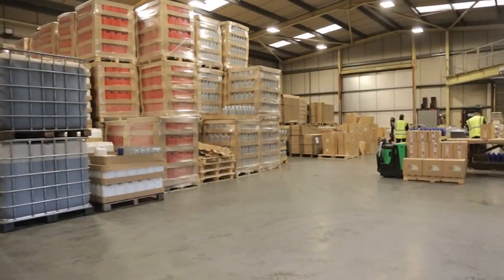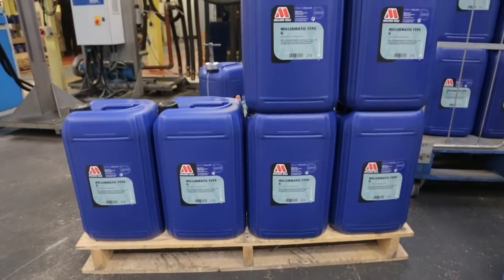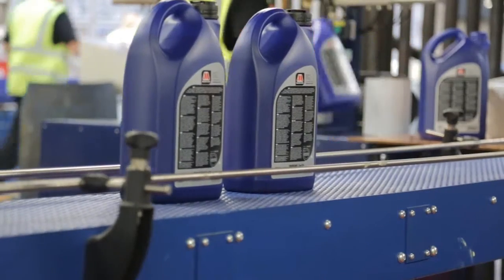With over 3,000 individual products, we need to be able to change very quickly from one product to another, and traditional filling machines don't allow you to do this. We've come up with something that's much lighter on its feet, can be changed in 1/10 of the time, and wastes a fraction of the oil that the larger machines use.